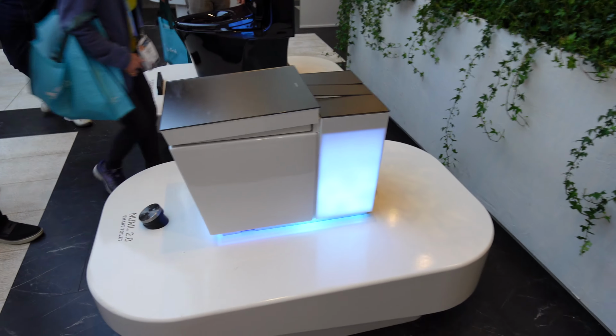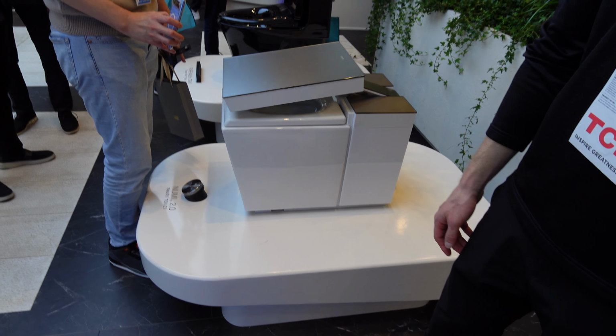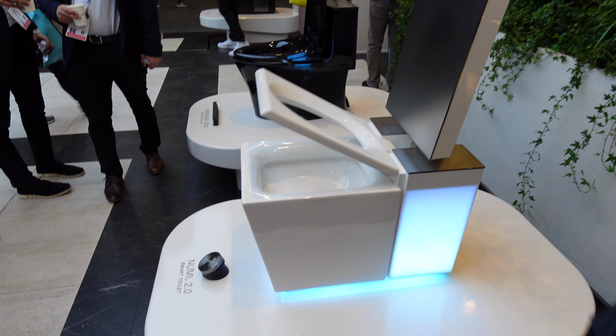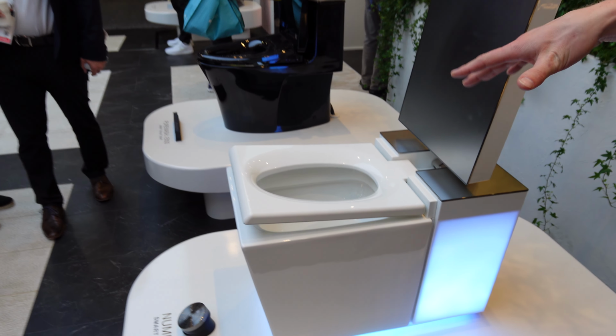But the Numi 2.0, bro, I swear to God. So it cleans itself, it got its own bidet. You can put your foot next to the sensor and the lid opens up for you. It got a seat warmer. It can do basically anything you want it to. It got LEDs and whatnot.